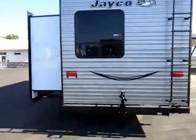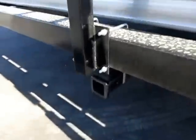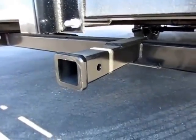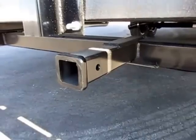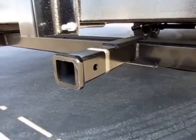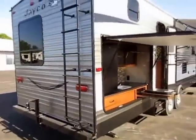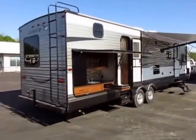Now I'm seeing some really sweet things on here. Now this might be an option. I have to double check my sheet because I see a lot of trailers come through and I can get them mixed up, but a built-in accessory rack, a receiver hitch on a travel trailer is not extremely common, especially a 2-inch receiver, not a 1-inch. So you're going to find extra intelligent features like that. They don't want you to accidentally overload your bumper, so they give you a place to put the bike rack.